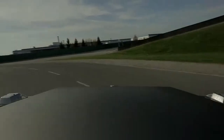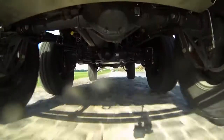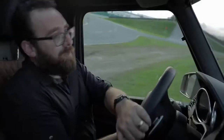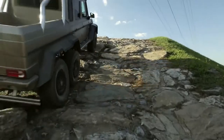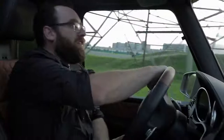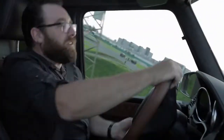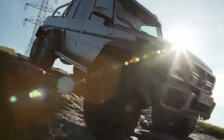And we're here at the Magnus Stair Proving Ground, where I am steady state limit handling the AMG 6x6. The secret to smoothing out the ride on this is to go faster. Lock the rear diff real quick, fly up this hill. Bunch of boulders, no problem for the 6x6. Oh, look at that, just goes right up. Unlock the front diff for my descent.